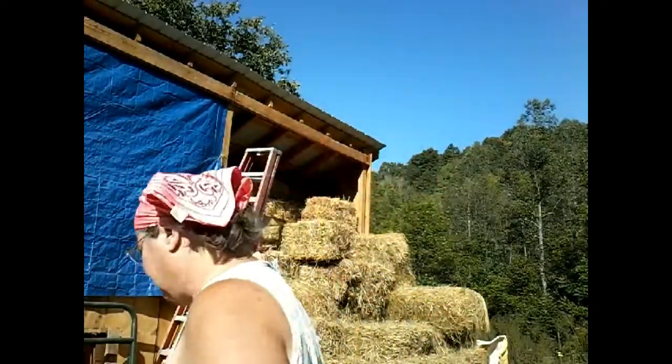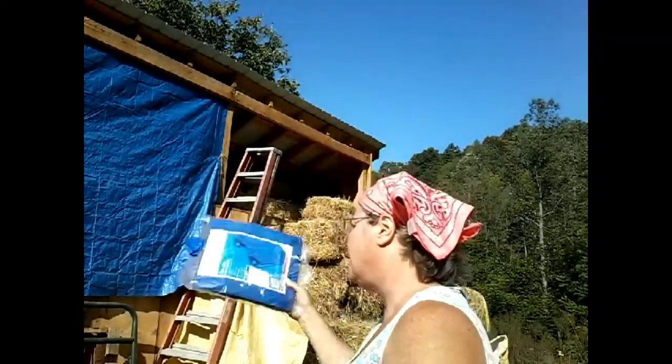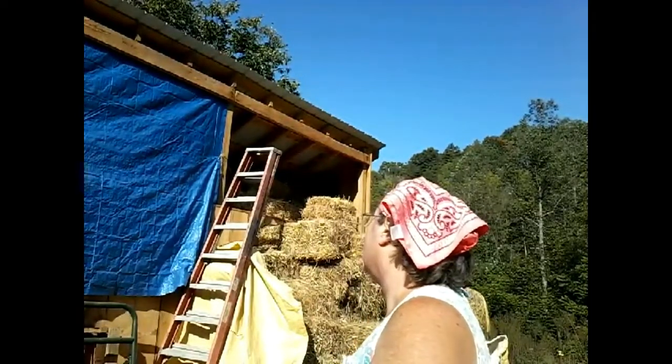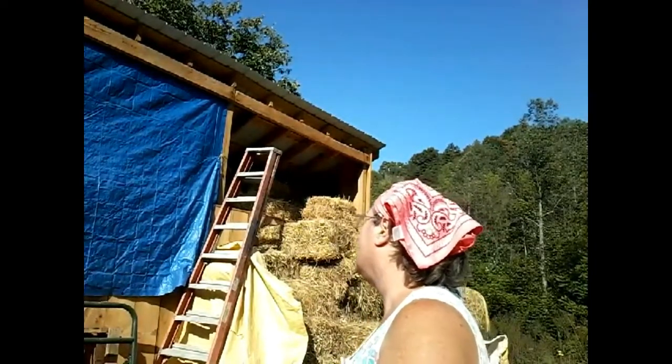One tarp down, one tarp to go back up. I need a hammer. Obviously, my brain was not on straight yesterday. I bought a 6x8 tarp instead of a 10x8. Well, I just have to do the best I can.